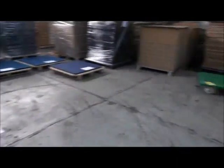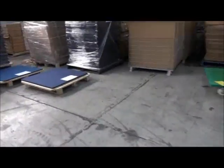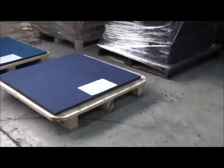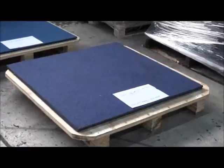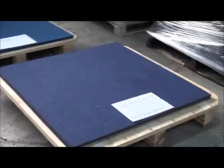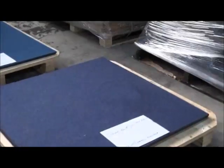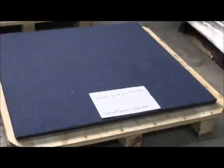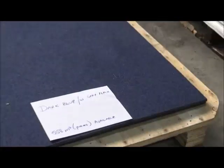But it's not finished yet. We have 1 metre by 1 metre used exhibition carpet tiles, as tough as nails. These all have a black fleck, but are in slightly different shades of the colour blue. And we can start looking at those.